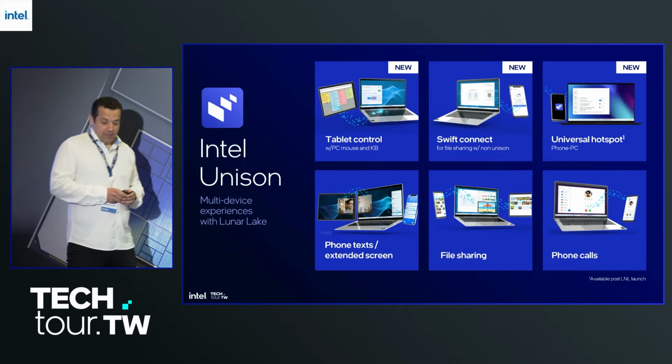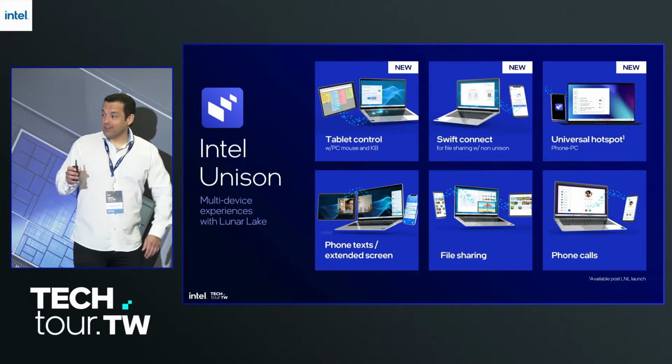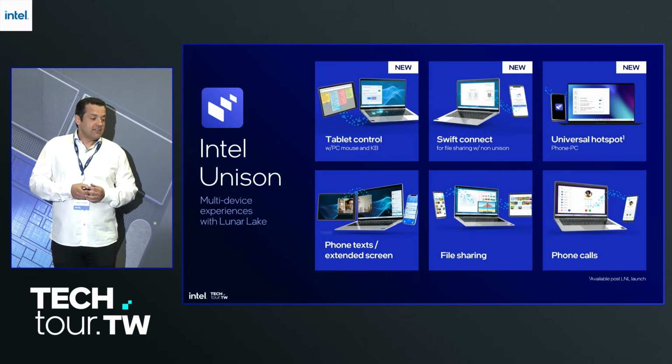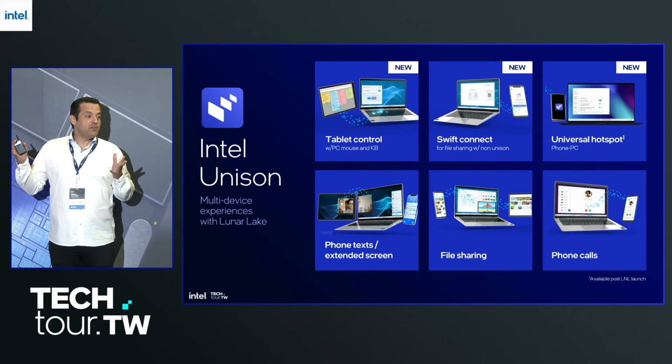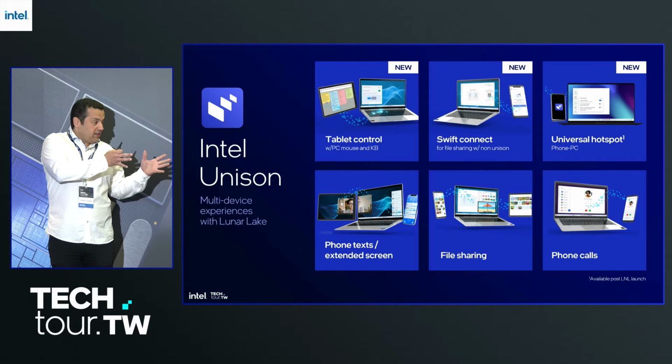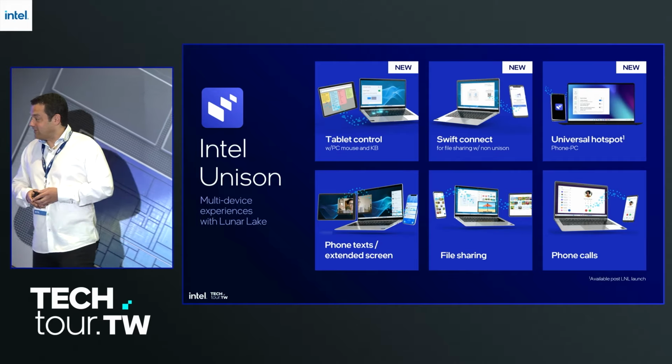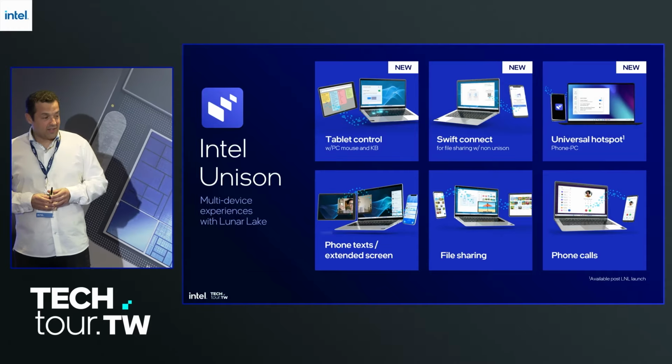Okay, let me go back. So, all right, with that, we're going to show you a demo right now of Unison together with AR, VR, and Wi-Fi sensing. And for that, I want to ask my friend Leo here to give us the demo.